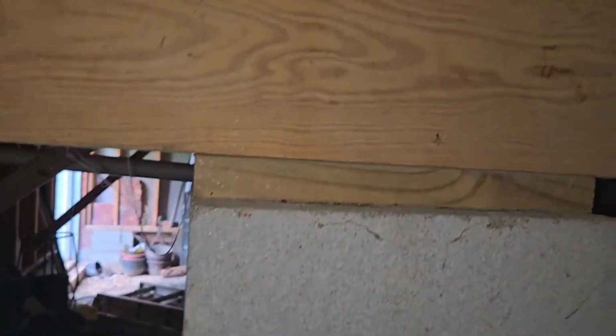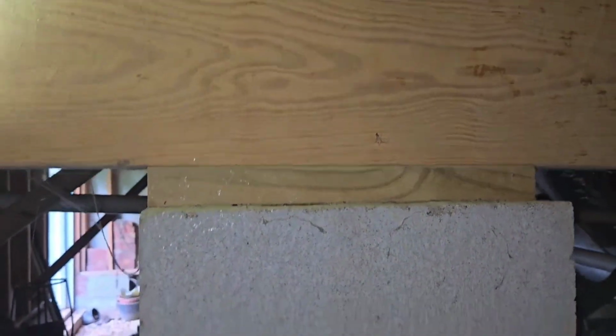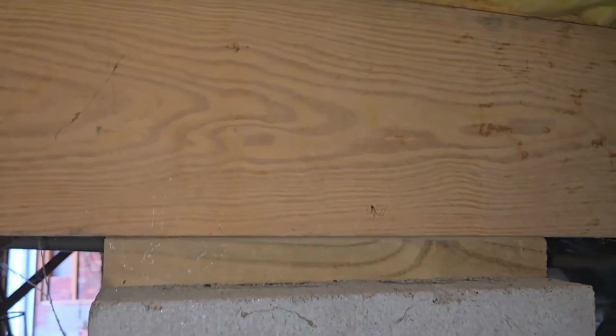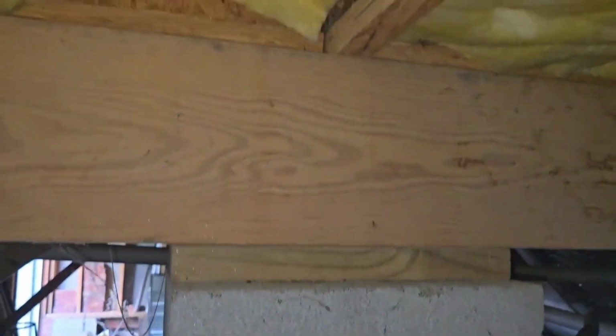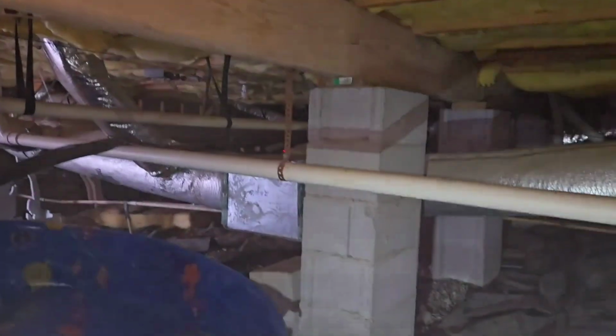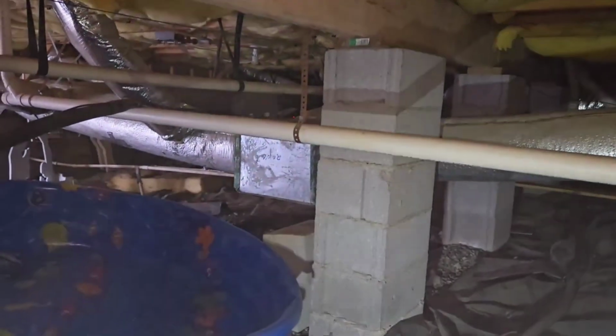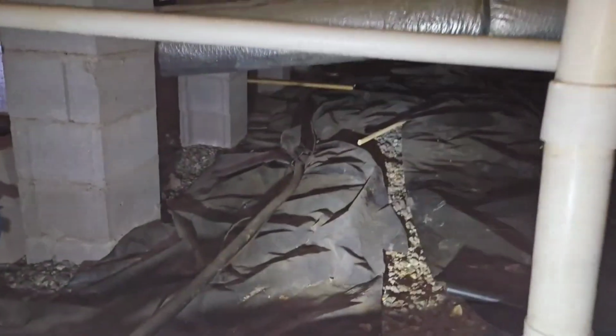Got a swimming pool down here. That's pretty cool. Like I said, this has a lot of good storage. A lot of good storage. Like I said, nothing is strapped down. All of it's just non-pressure treated lumber. The only thing pressure treated is that 2x8 pressure treated plate on top of the pier.